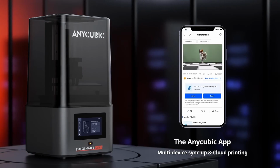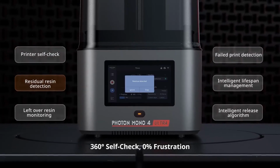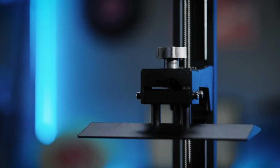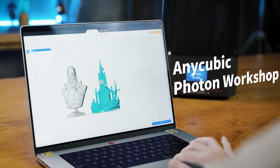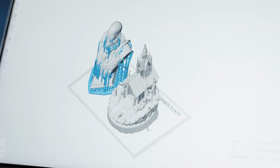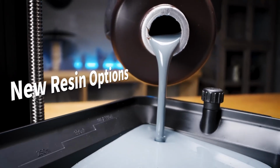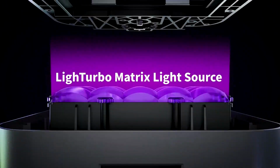The optimized build platform is laser engraved, enhancing adhesion during the printing process and reducing the likelihood of print failures. In terms of build volume, the printer offers dimensions of 153.4 x 87 x 165 millimeters, providing ample space for a variety of projects. Whether you're crafting a custom phone case or a detailed tabletop gaming piece, this build volume strikes a balance between accommodating larger designs and maintaining a compact footprint suitable for desktop use.